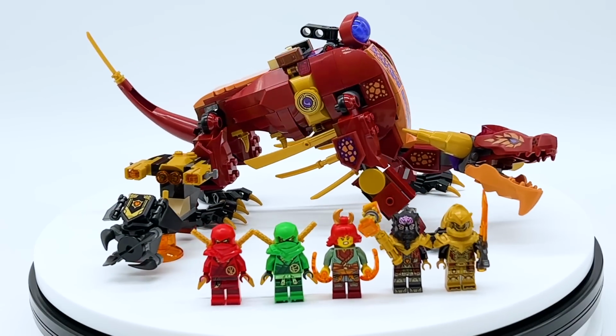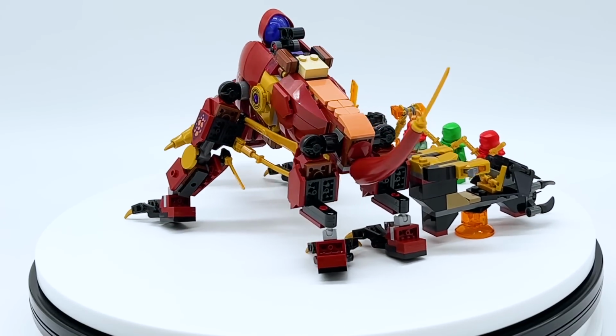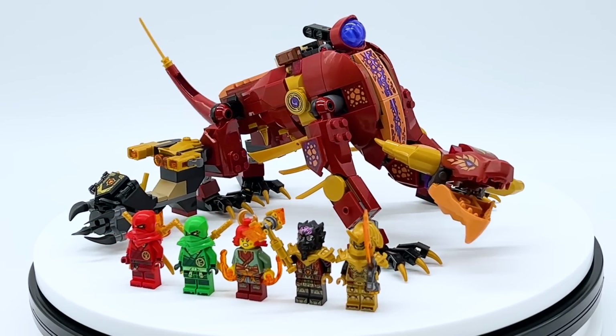Everyone, I'm Mine, and this is set 71793, Heatwave Transforming Lava Dragon from the very first NINJAGO Dragons Rising wave. This set contains 479 pieces, 5 minifigures, and will retail for $54.99 in the US.